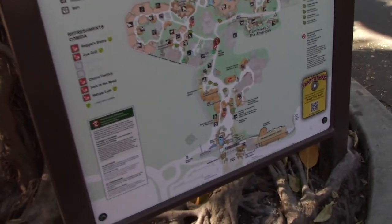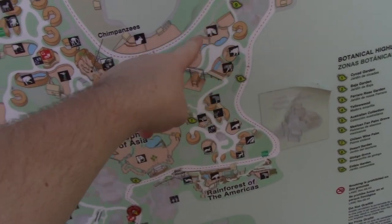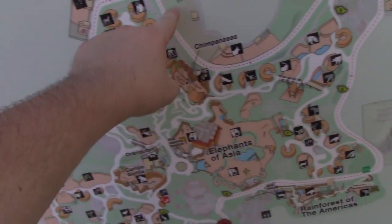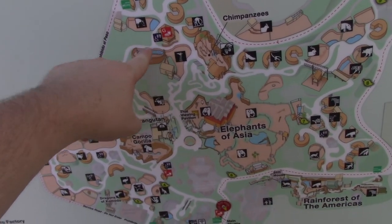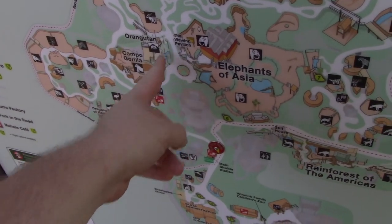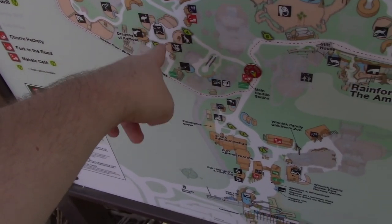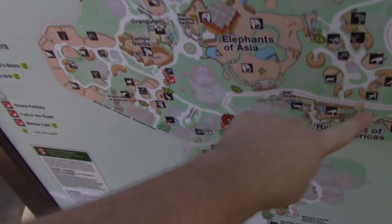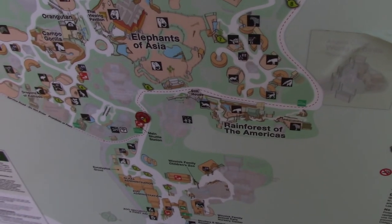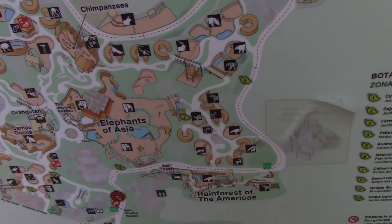So, let's see. We started off here, worked our way around this way, went all the way around. We didn't get to this area here yet, but I went around this way, came over here, got lunch there, and then I went this way. I didn't see the orangutans, but I will at some point today. Saw these guys. Now we are right here. So basically we were all around this section, but not this area here. So we're gonna go back up this way and head off to see the tortoises, jaguars, and of course, hippos and tigers.